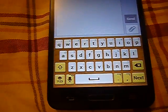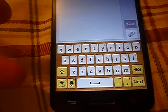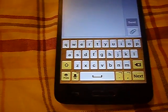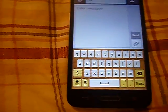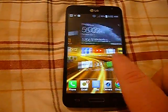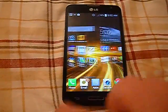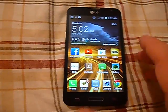You got, of course, the basic LG keyboard in black, so that you can get different colors. And I like the way this here looks. I think it looks awesome and everything, and all that cool stuff. But like I say, the phone is very smooth. Right now I got a bunch of apps on here that I use, and I've not had one hiccup with this phone.